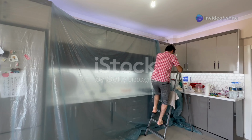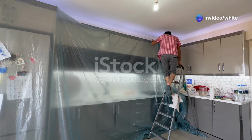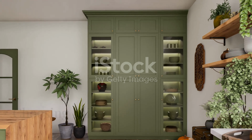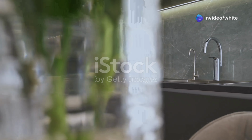First up, paint. It's one of the most budget-friendly ways to dramatically change any room. And in the kitchen, it's a total game changer. For the cabinets, we went bold with a matte forest green. It's moody, modern, and adds so much character.